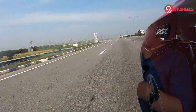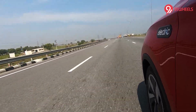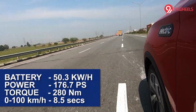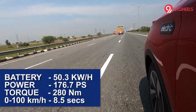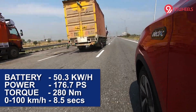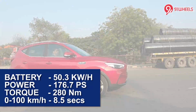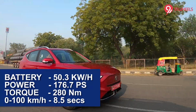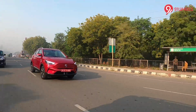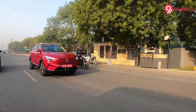If I talk about the performance, the ZS EV has now become more powerful. The claimed power and torque output stands at around 176 bhp and 353 Newton meter. Power is up by 33 HP, while torque is now slightly less, but in terms of real life, the new ZS EV gets a bigger battery pack. It is heavy, and despite the additional weight, I think the performance is impressive for a car of this class.